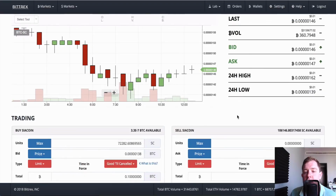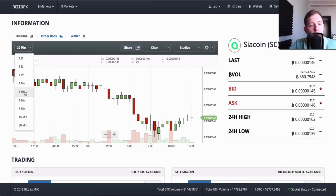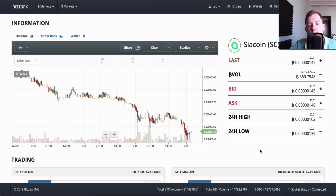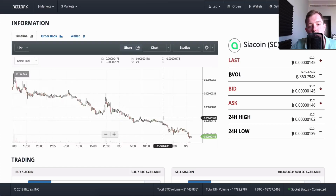Now, if you did want to sell it, of course, once you bought it, you can then select a limit sell. Now, let me go on the 1 hour chart, for example, here. We can see that there was in fact a lot of support around the 155, 156, maybe 157 Satoshis line. I did say that earlier. So maybe you want to set a sell order before that if you want to be a bit risk averse, or if you are willing to take a few risks, you could in fact set a sell order for maybe higher up here on this support level, which is around 175 Satoshis.